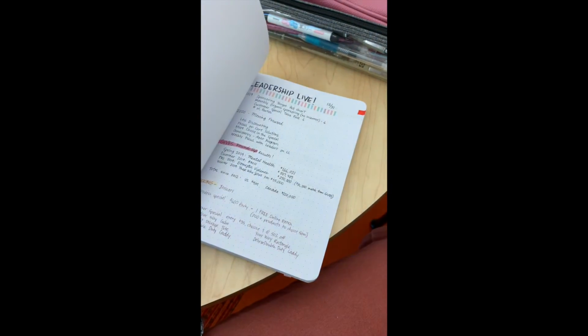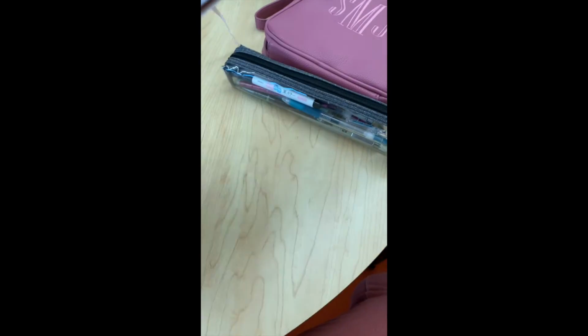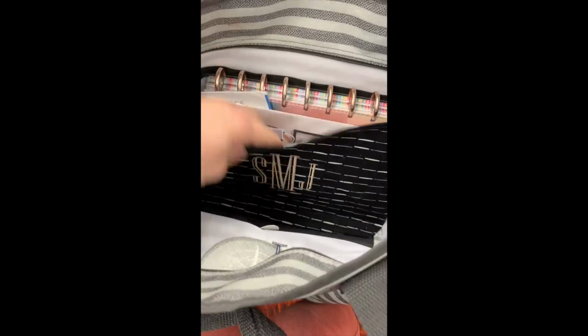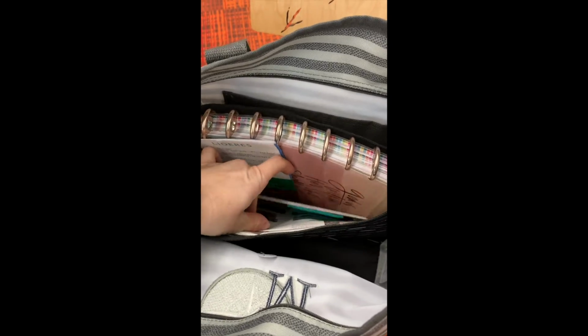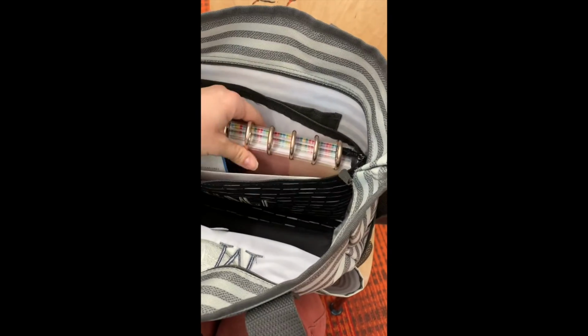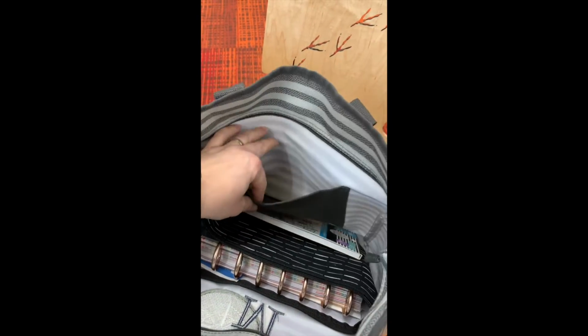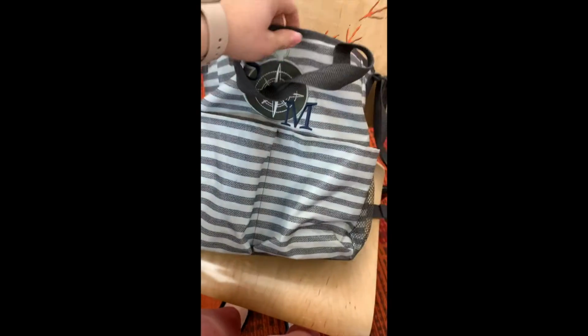A little note pad journal for when I'm taking notes, listening to training videos. My laptop is a 13 inch and it fit sideways all the way across. And then I have a zipper pouch with business supplies and my planner. I use the Happy Planner classic size. And then down there I had a sticker pad, and there's a pocket in the back.